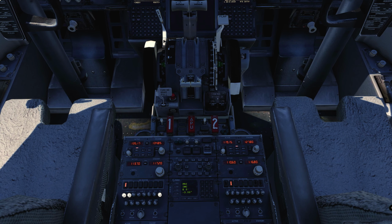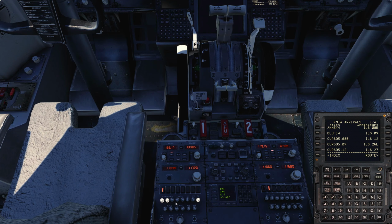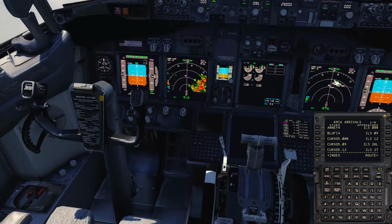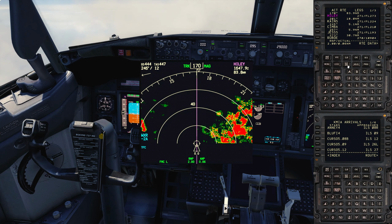Miami International Airport ATIS information Lima, 1604 Zulu. Wind 160 at 8. Visibility 10. Few clouds at 2,000. Few clouds at 6,000. Ceiling 7,500. Light rain. Correction, cross Plateau to maintain 11,000, the Miami altimeter 3001.